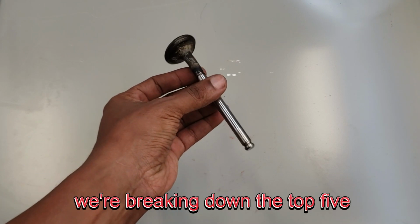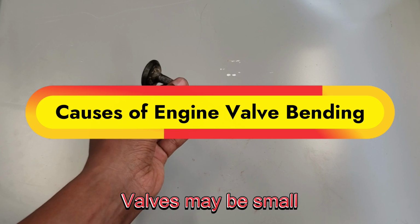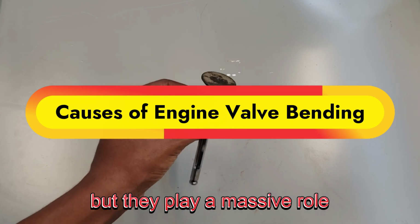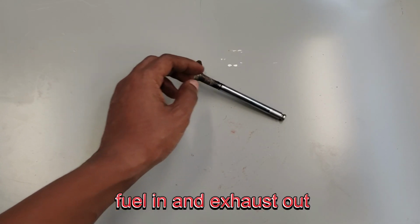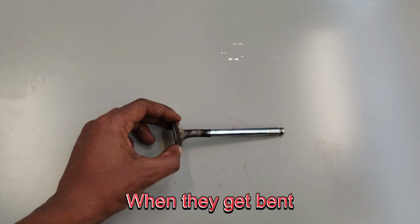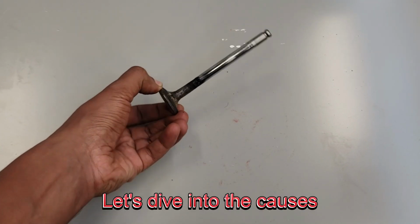In this video, we're breaking down the top 5 reasons engine valves bend. Valves may be small, but they play a massive role in your engine's performance, controlling the flow of air and fuel in and exhaust out. When they get bent, the engine doesn't just struggle, it stops. Let's dive into the causes.